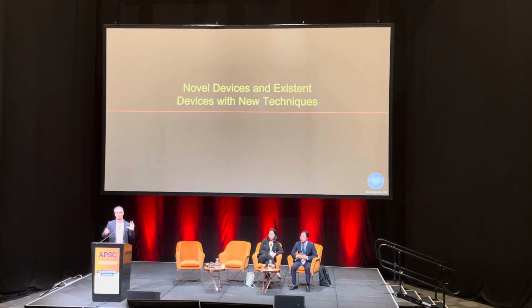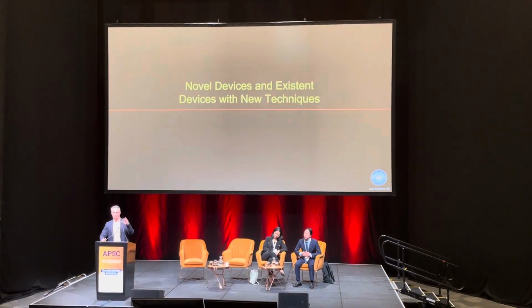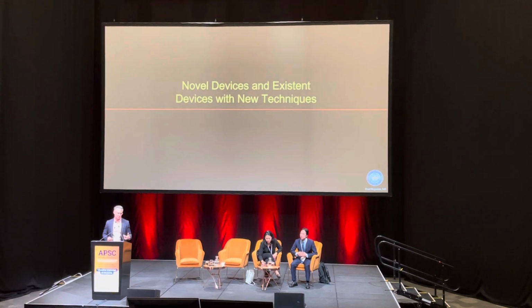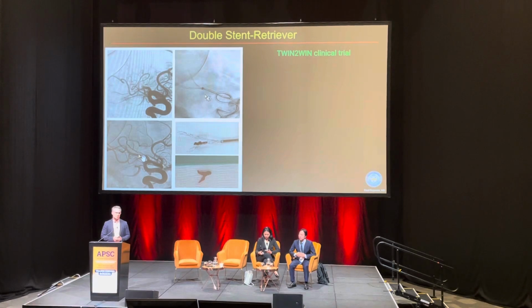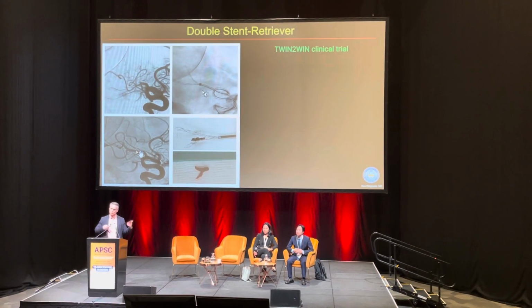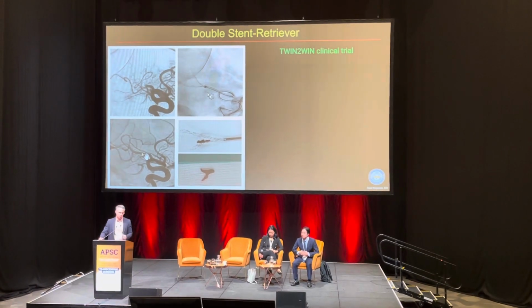So in terms of new treatments, there are not only new technologies, but also pre-existing technologies with new techniques that I want to highlight. And I think the first one that deserves further consideration is the use of double stent retrievers. As you know, stent retrievers are now more than a decade-old technology.